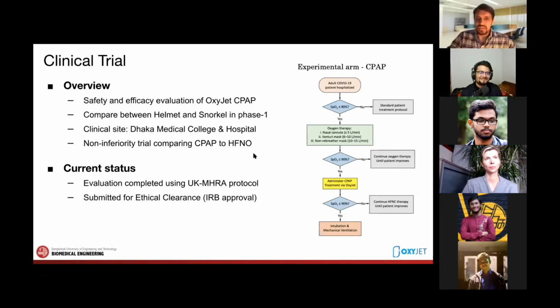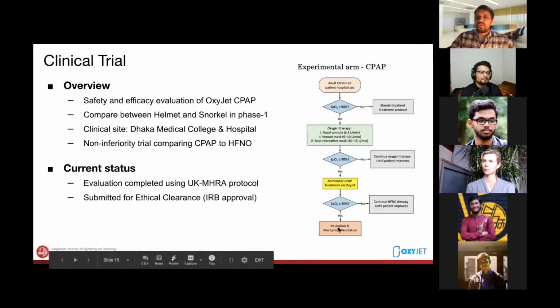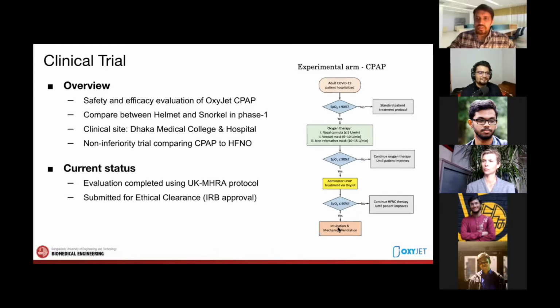If that is established, then you can make huge savings, because our device overall costs around $50, and high flow nasal oxygen devices can cost up to $5,000. The cost is exceptionally high comparatively. This is the treatment pathway. We have the low flow oxygen therapy. If that fails, then you start CPAP, and if it still fails, then you go to mechanical ventilation. This is the standard treatment pathway.